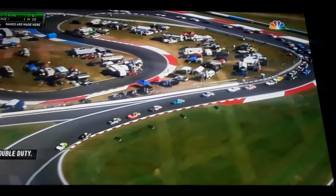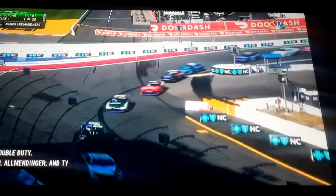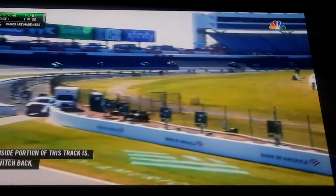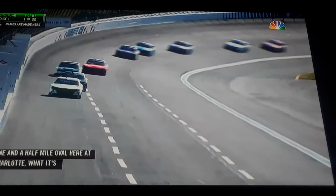You instantly see just how technical this infield portion of this road course is. A bunch of switchbacks, now a left-hander, and now climbing up to the banking that the 1.5 mile oval here at Charlotte is known for. This is turns 1 and 2 of the banking, and they'll come down the back straightaway into that backstretch chicane, which on the map looks pretty simple. In person it is anything but.